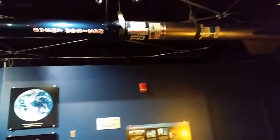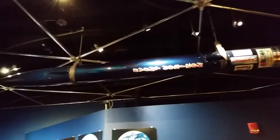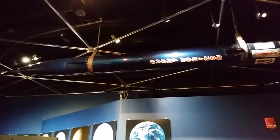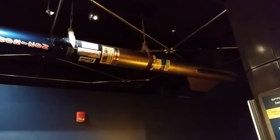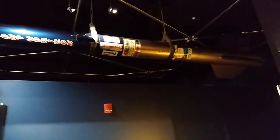I think we're talking a civilian rocket here. Yes, when NASA's not enough and you want to do it yourself, that's the sort of thing you go with. And this leads into the planetarium. The slideshow.